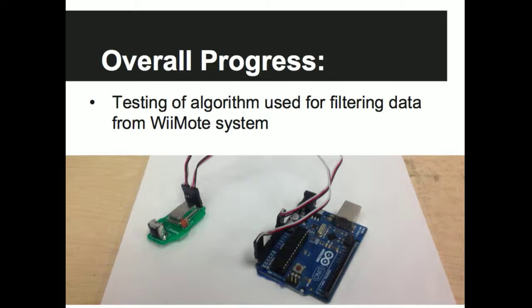The algorithm that we are using to filter out the light beacon on the robot, as opposed to extraneous light from the environment, is actually being altered somewhat. We're going to use a particle filter localization algorithm in order to determine which light is coming from the beacon and which light is coming from the surrounding environment. We have not begun testing that yet. We are still in the implementation stage, where we are trying to implement that algorithm on an Arduino Uno right now.